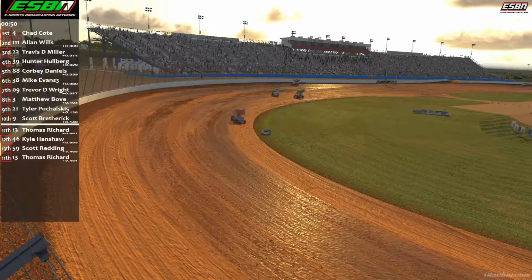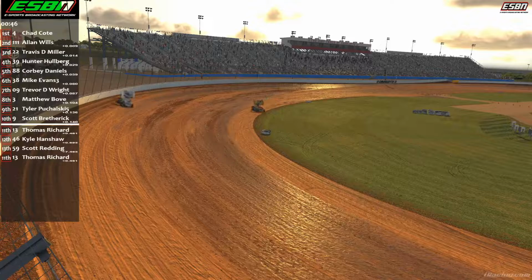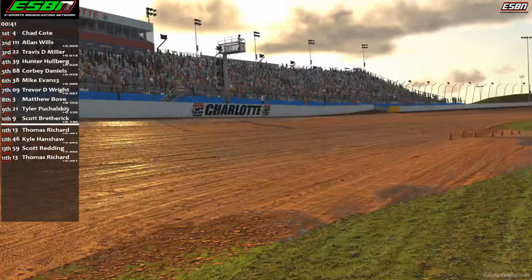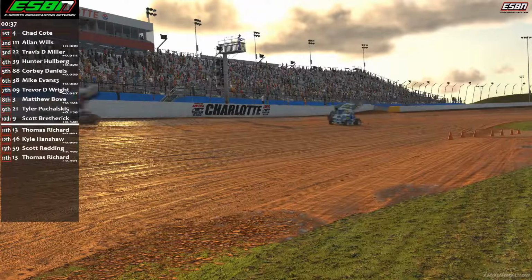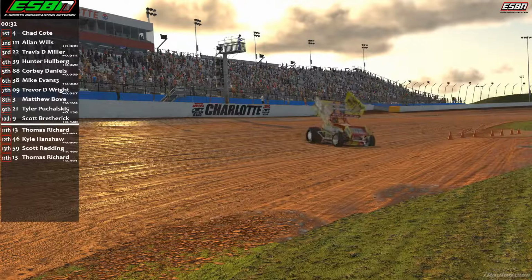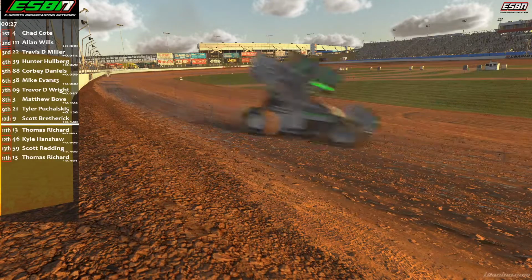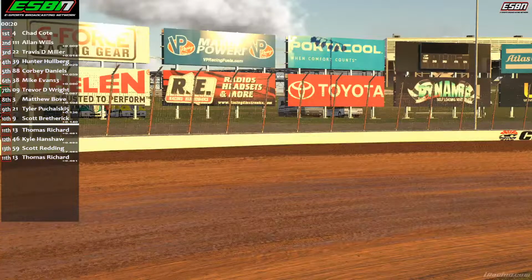They run the World of Outlaws World Finals here every October, and during that event you've got the World of Outlaws Sprint Cars, the World of Outlaws Late Model Series, and the Dirt Car Northeast Big Block Dirt Modified Series has its season finale here as well. So it's a popular place. Let's just be honest, in October, this is a who's who of go fast, turn left, steer right. That makes sense.